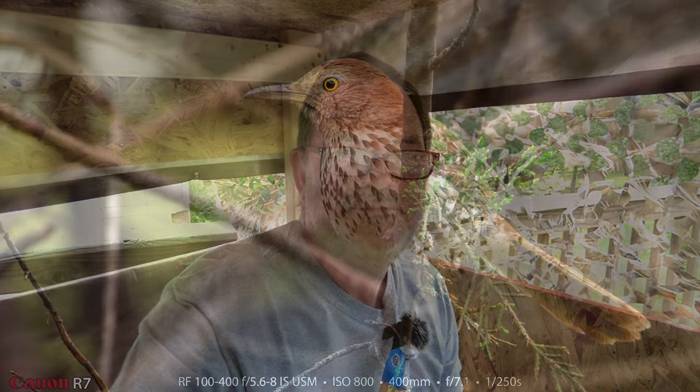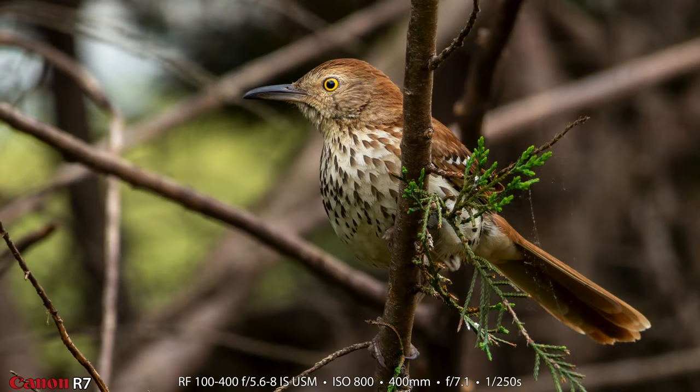The brown thrasher landed in the background tree, and I was able to get a 400 millimeter shot. Of the three birds that I photographed on my background tree today, this one is the largest and it was the closest to me, so I didn't have to crop this one nearly as much as the others.